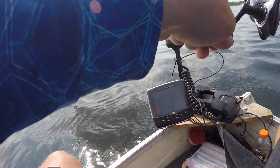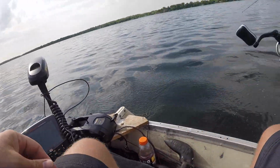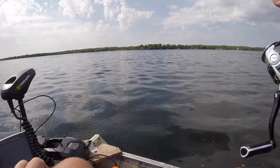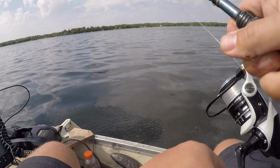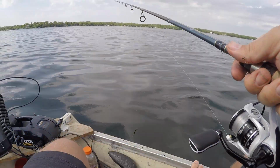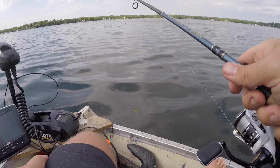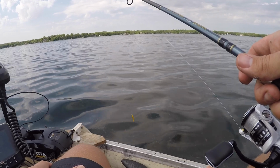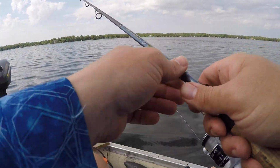By the boat. Block that one with the rod. I have to call it earlier than I wanted to today because of the wind. I don't even know if you guys can hear me.